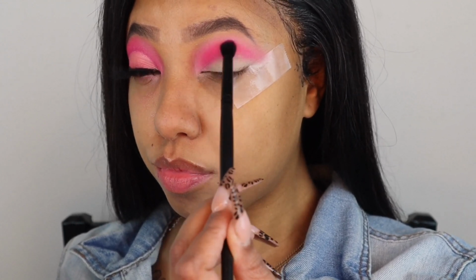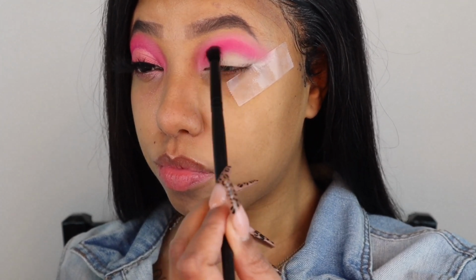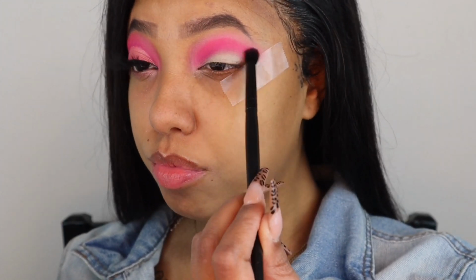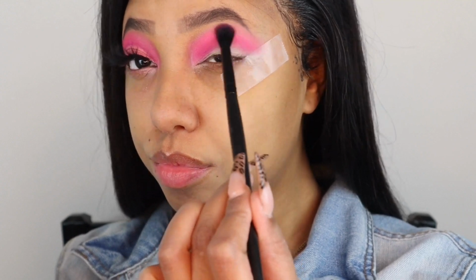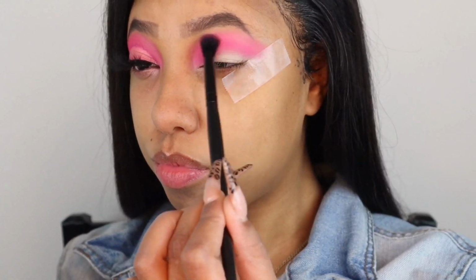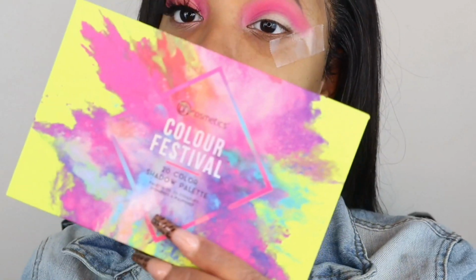Next, I'm dipping back into that palette and using a brighter, hot pink type of shade, and I'm basically just going to blend that into my lid. Quick side note, I noticed that I have some lace glue on the side near my ear. I know it's there, and the whole time I was editing this video it was driving me nuts. But I'm like, you know what, I filmed it, might as well upload it. So there that is. And as you can see, I'm blending in those colors again just to make sure everything's more seamless.